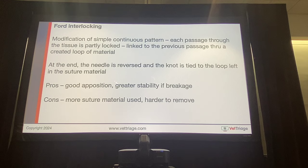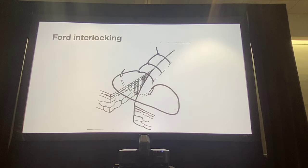It's for good apposition, good stability. However, you use more suture material and it is harder to remove. So you gotta weigh the pros and cons of this. So let me show you a picture. So instead of the simple continuous pattern where you're just sort of going through, this is actually entering within the loop. So for example, in this picture here, see how he creates this loop here. For a simple continuous, you wouldn't enter here, you would enter out here, right, alongside it. But before interlocking, you're entering within the loop to then create that interlocking mechanism.